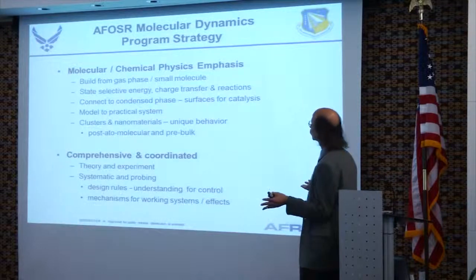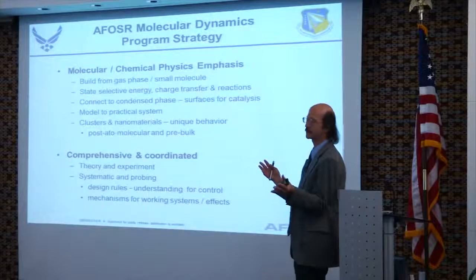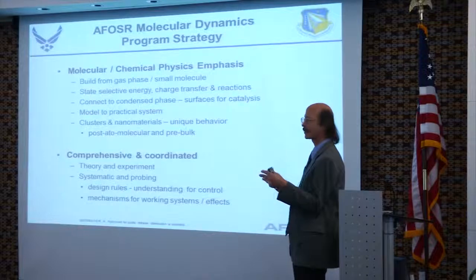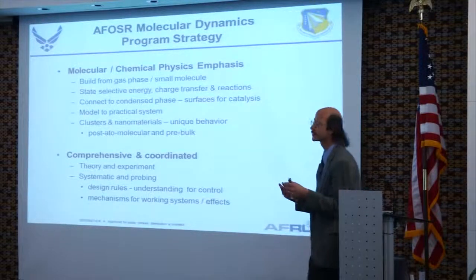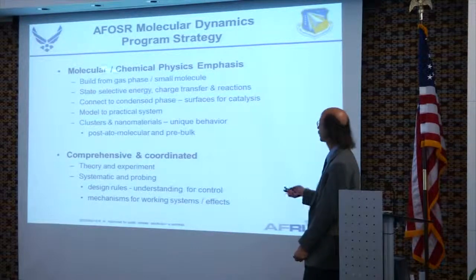And this brings me to the program strategy in this program, which, as I said, really emphasizes a chemical physics approach. One way to think about that is to get detailed information, which is sometimes most easily obtained by looking at things that are isolated and at small molecules. Sometimes these play a role in these processes as reactants or products. But especially when you're talking about catalysis, it means making the situation closer to a practical system, which means trying to understand state-to-state events as you start to change the environment to one that looks more like what you're going to see in a practical system.